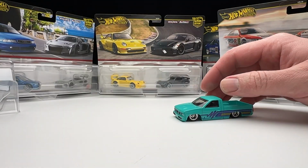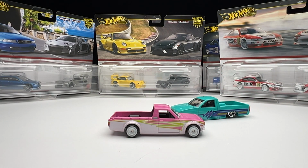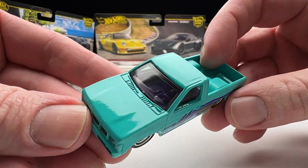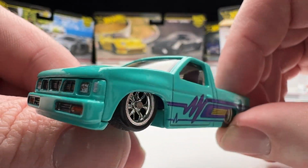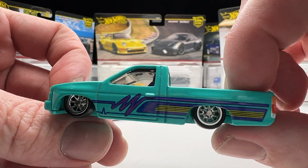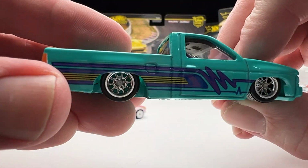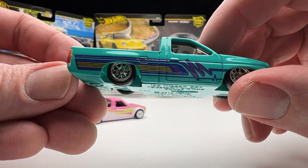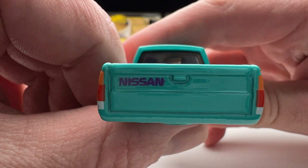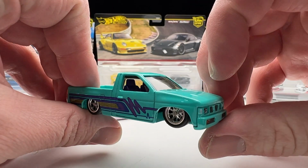All right, so this one, and I didn't do all my homework on this, and I do apologize, but with a lot of these 2-packs, you're going to get one vehicle that we've already seen before, and then another one that's brand new. So this would be the vehicle we had already seen before. I want to say this was in Boulevard initially, but if I'm wrong, y'all let me know. And I think it's pretty much identical to this Nissan hardbody. Again, you Hot Wheels experts will let me know. I'm trying to pay better attention, and I just haven't been able to. But yeah, here is this guy.